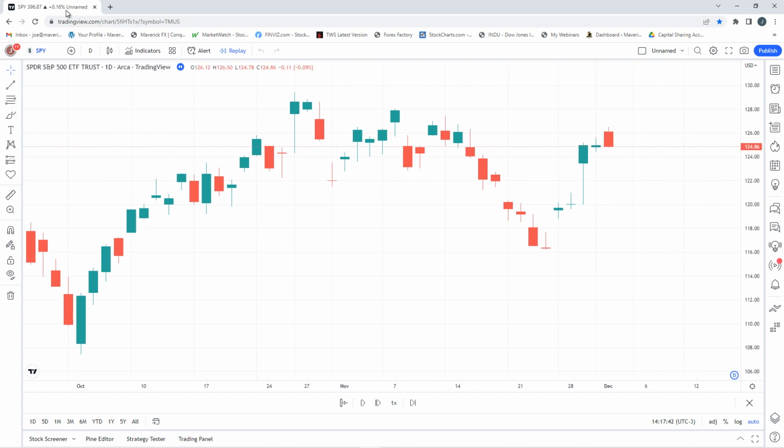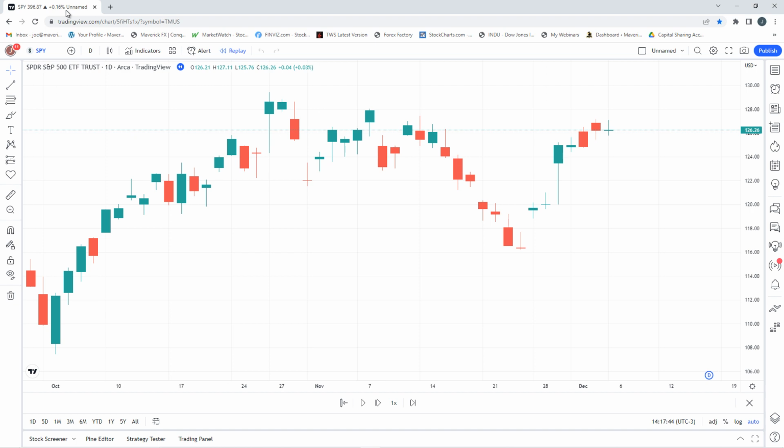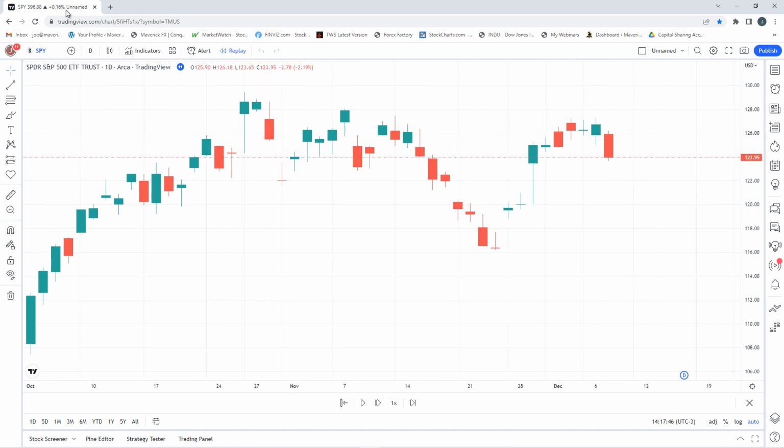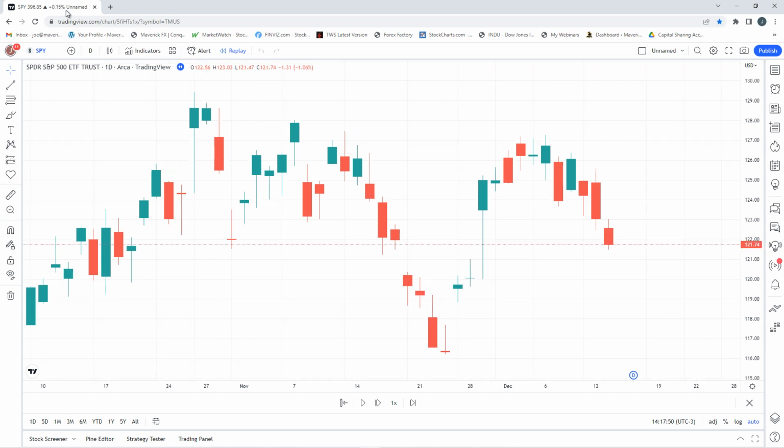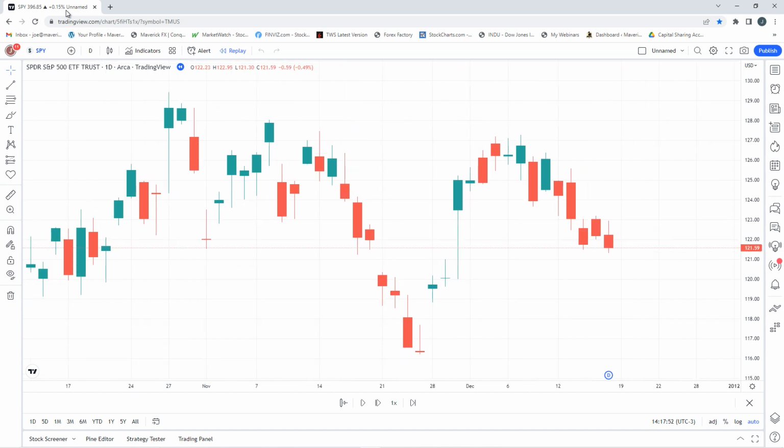All right, we're moving a little higher. It's not working out. Okay, I would like to see some crows here. Not getting them. And let's move a little bit further down the road here.